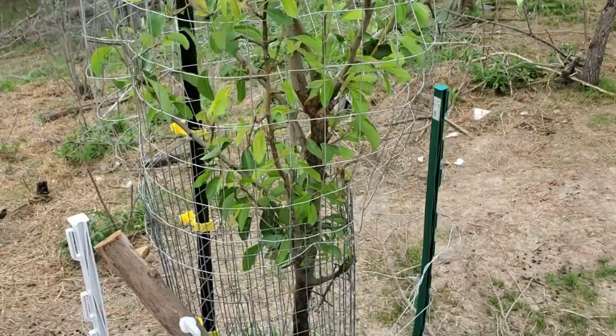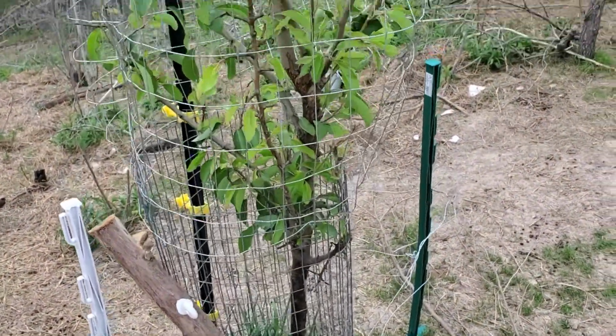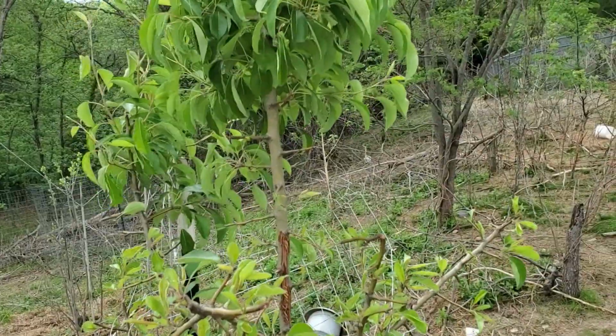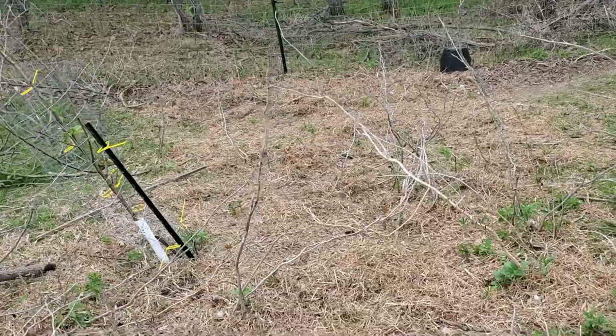So anyway, this is the pear tree. This is Moonglow. So it looks like it's definitely going to make it. So it's fine, surprisingly enough. I thought he had really killed it, but it's doing quite well. Now, I do have two other pear trees out here.